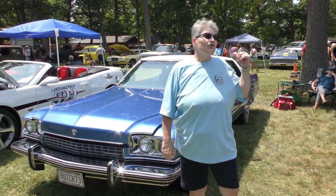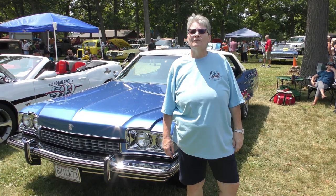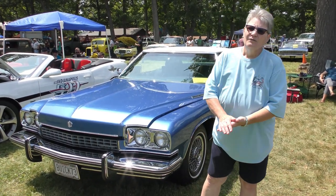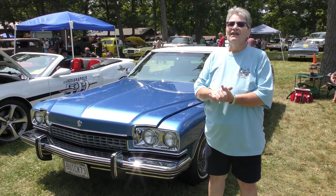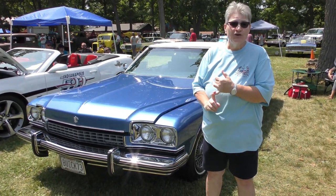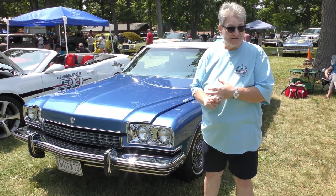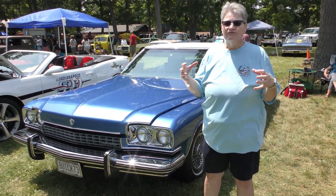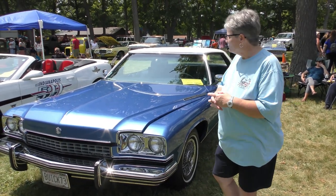This was actually Sue's dad's. Okay. Sue and Pam had this car when it was first purchased in 73. And the whole family went to California in it, all six of them. And they went to Mexico in it, all six of them. So it's a lot of good memories for the family. But it's a beautiful car.